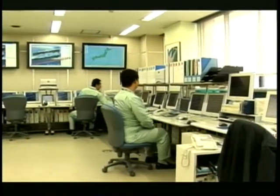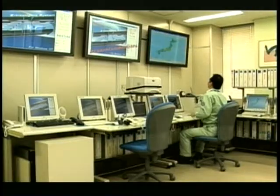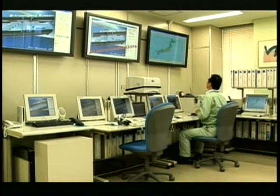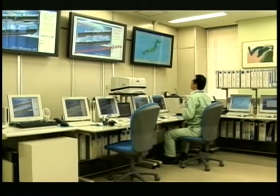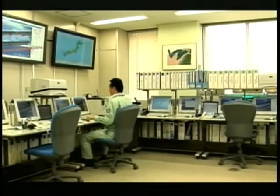This center monitors about 30,000 boilers nationwide during the night and holidays when regional service centers close down. Both manufacturers and users can minimize problems due to 24-hour monitoring.